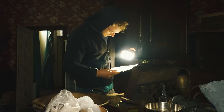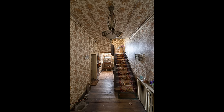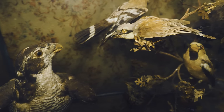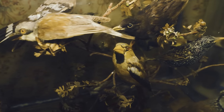In these deserted homes, the air is thick with the untold. Every chamber is a canvas of memories left to fade. What happened to the family? And why was everything just left behind like that? The answers are elusive, hidden under layers of dust and decay.